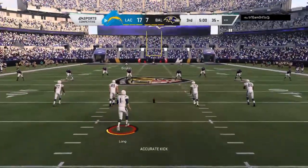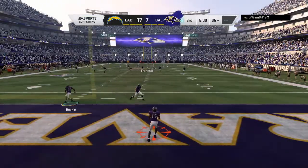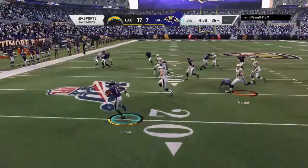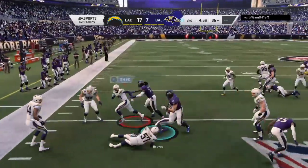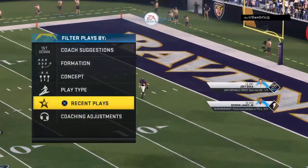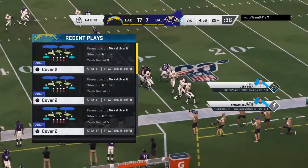Both teams appear ready for the fight ahead, and we resume action here in quarter number 3. That's fielded in the end zone. And a good return as he'll be stopped just shy of the 30-yard line. The Ravens take over first and 10 at their own 29-yard line.